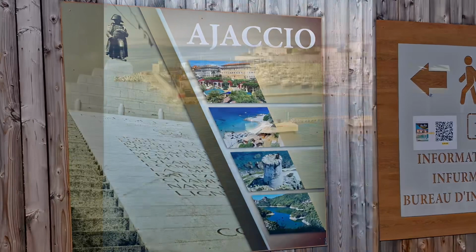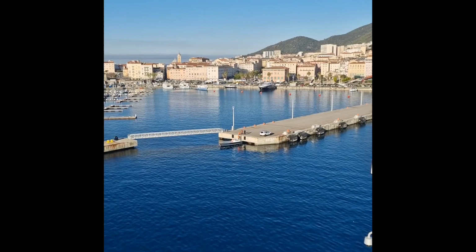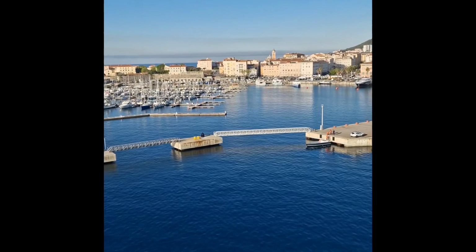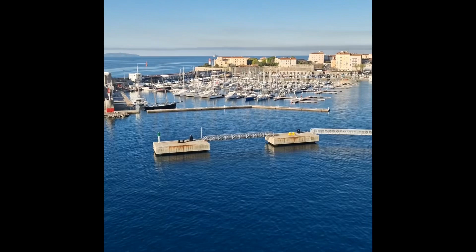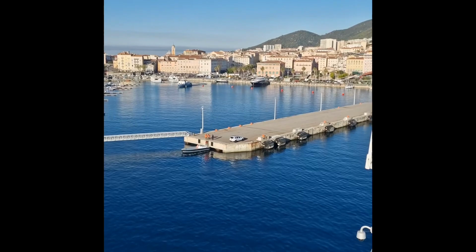Good morning. Just arriving in Ajaccio, Corsica. It is now 8:15, and we have to be back on board for 3:30. You will need some form of ID or your passports. It's a legal requirement here in France, so just make sure you take that with you. So I shall see you there.